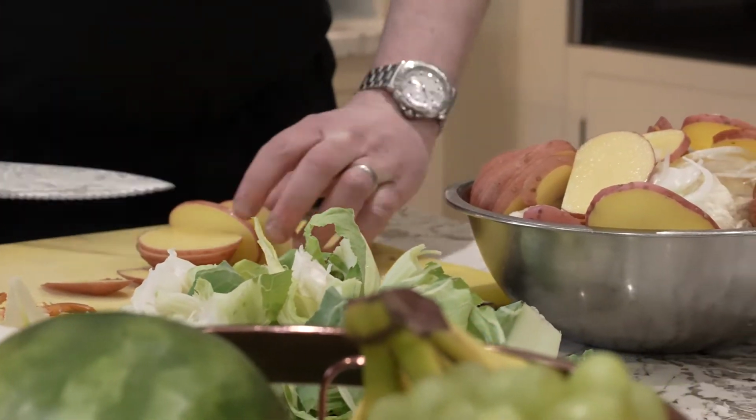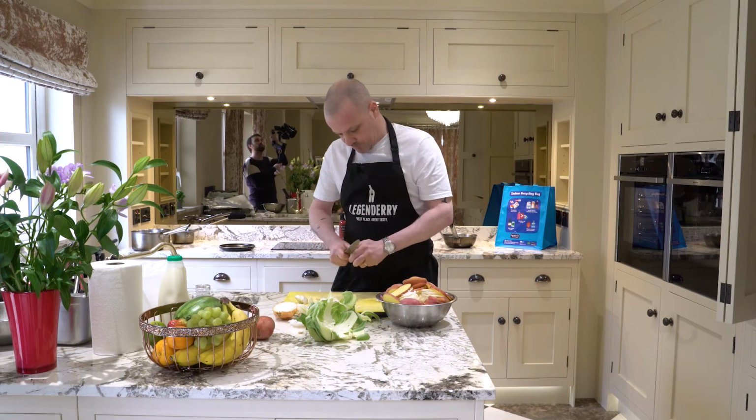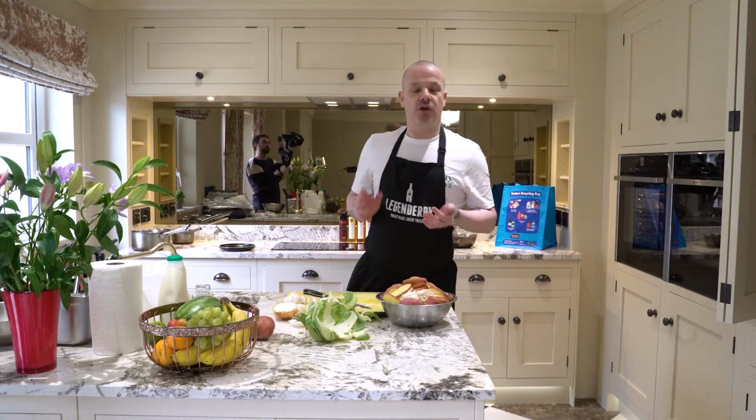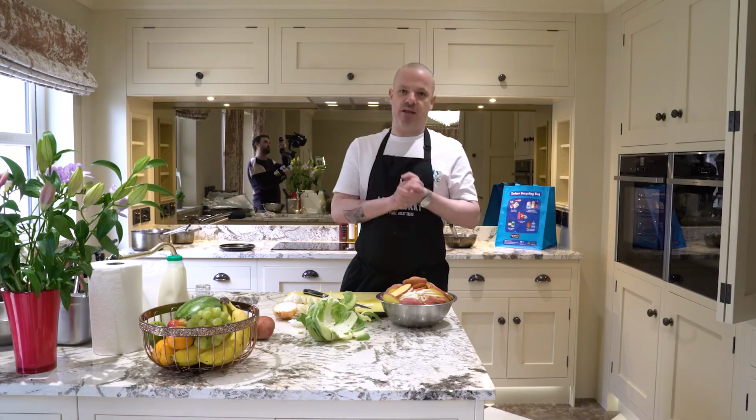So that should be enough. I'll just crush your garlic down. I'm going to keep the skin and all on as well, and that's that. And what we'll do now is we're going to make the roux, which is going to become the sauce, and then we're going to bake that in the oven.